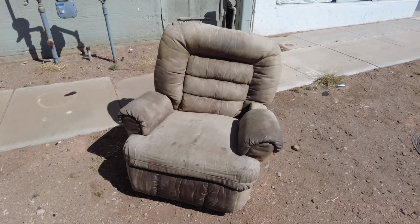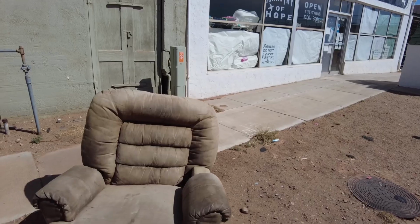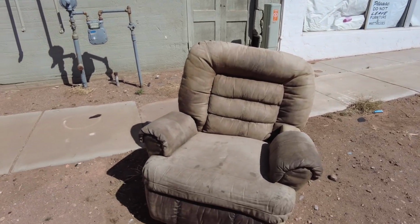Looks like the guy didn't read the sign right there. It says, please do not leave furniture. But you know what? I think I'm gonna enjoy this one. Rest my feet a bit.